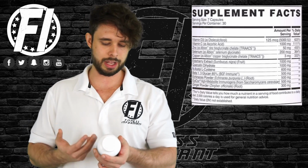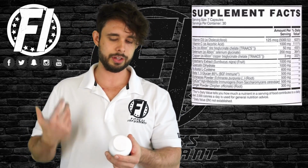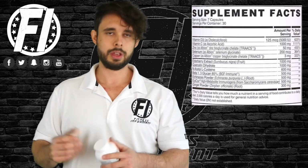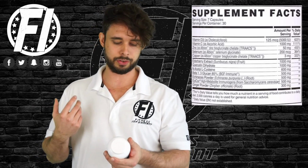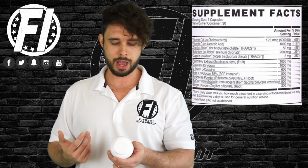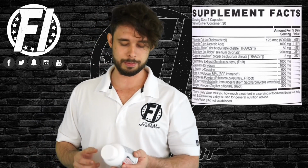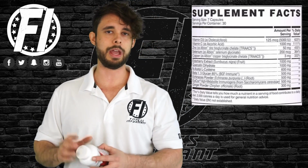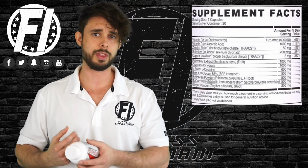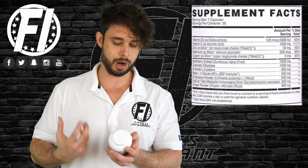The next ingredients are zinc, selenium, and copper. Zinc, common ingredient in immune health supplements. Selenium is an antioxidant. It's at 200 micrograms. That's a solid dose. And then copper and zinc compete for the same transporter. That's why there's more copper in there than the daily value. It's at 3 milligrams. So with those vitamins out of the way, they're all good. They all have their studies showing them to be good for immune system health. Let's get on to what makes this special in our eyes.